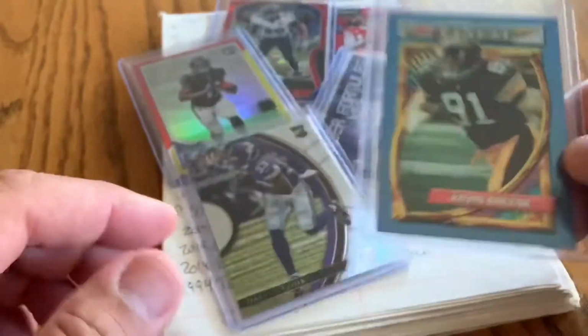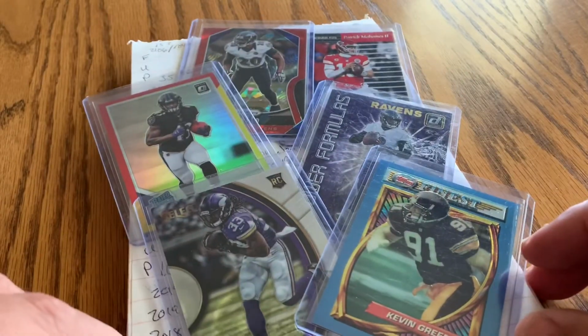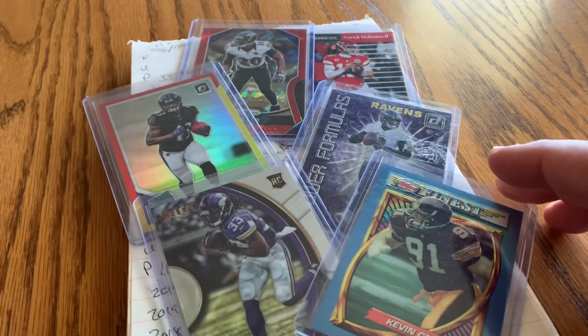But anyway, all these cards are getting ready to get boxed up, packaged up, and sent to their new homes. We appreciate those customers taking the time and helping us out with being able to move these cards.